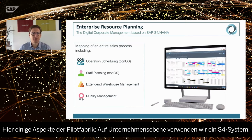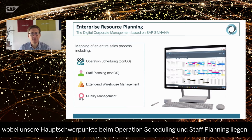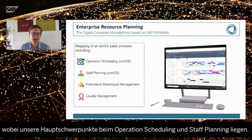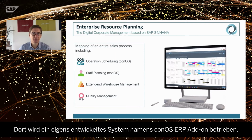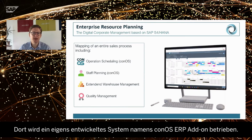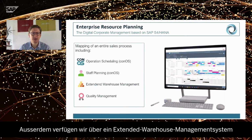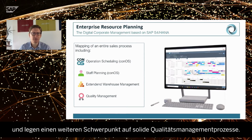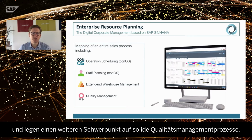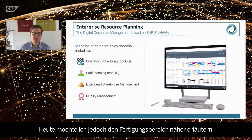On the enterprise area, we are running an S4 system, and the main focus for us is here in the area of operation scheduling and staff planning. We are running there an own developed product that's called Concircle ERP add-on. We are running an extended warehouse management system, and we are very much interested in sound quality management processes. But today I want to go into details in the manufacturing area.